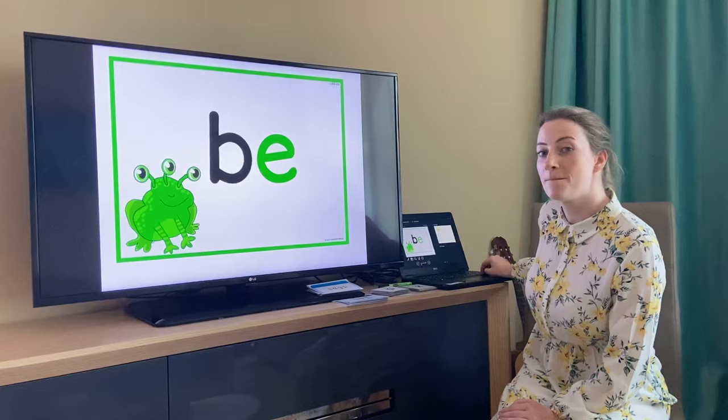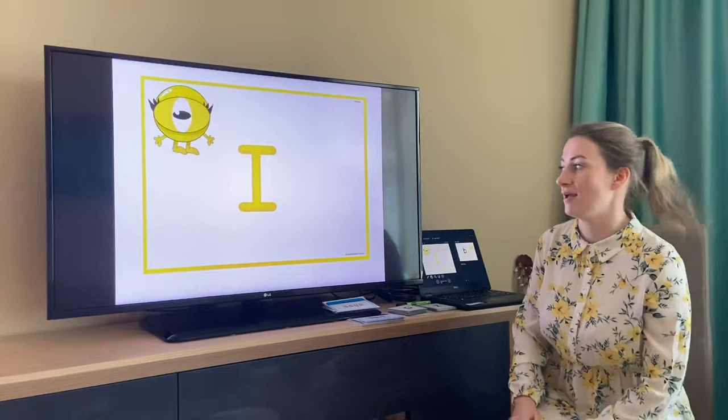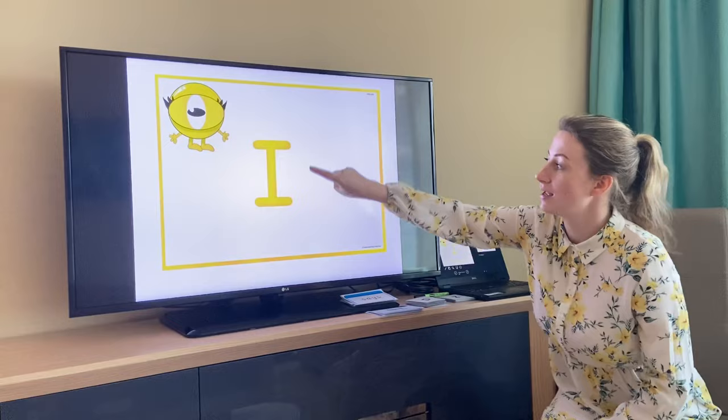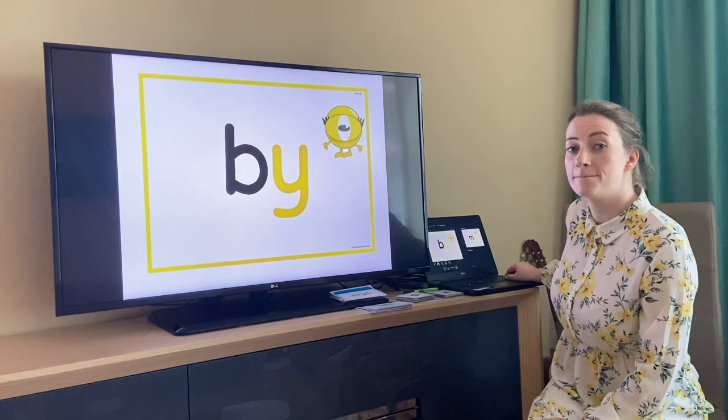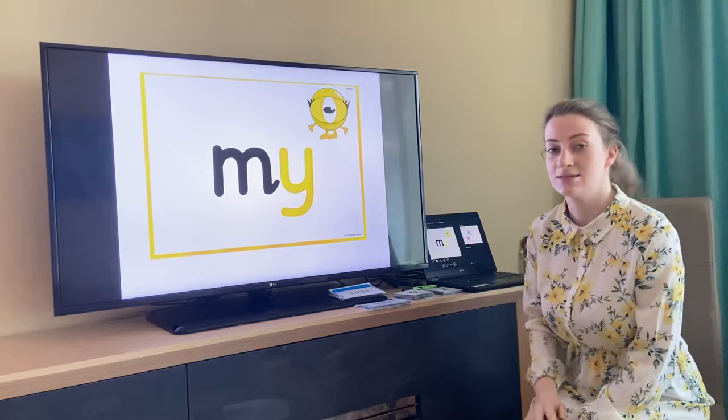B, it follows the same pattern. Okay, this is one we use all the time in reading and writing. I. And when you're writing a sentence, you need to remember, if you're saying, I went to the shop, you have to write it like a capital I. What about this one? Buy. B-Y spells buy. Again, this one has the same pattern. M-Y spells my.